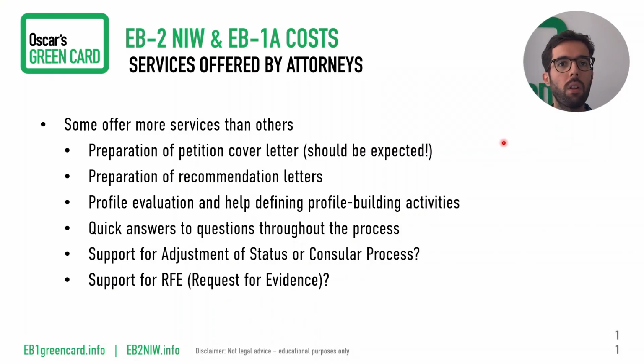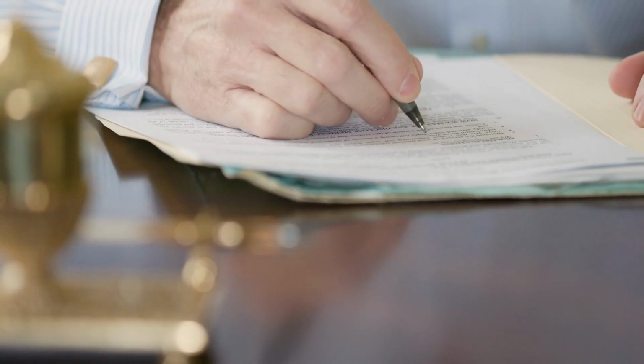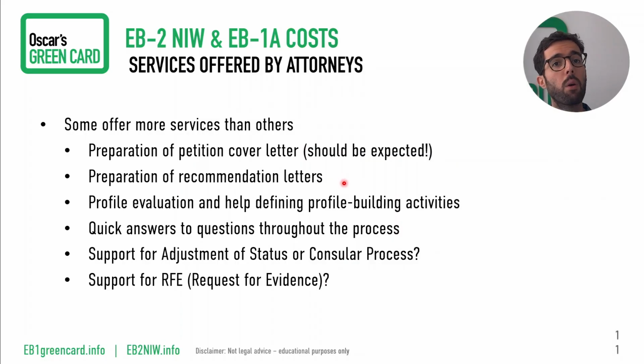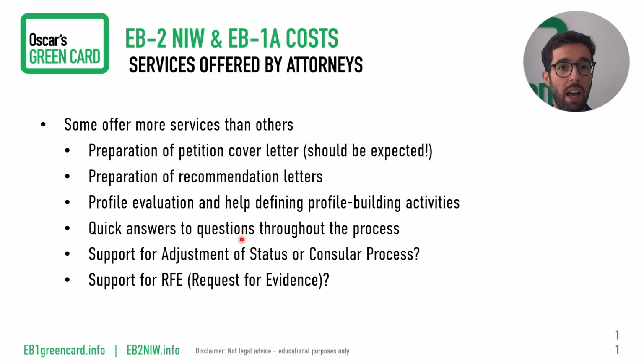Services that can include are preparation of petition cover letters. This for me is a must, it should be expected. Preparation of recommendation letters, some of them include that, some of them don't. Profile evaluation, help defining what activities you should engage on if you need to build your profile further. Or things like answering your questions quickly throughout the process, because believe me, I dealt with lawyers and mine were terrible at this, and this is something very important.